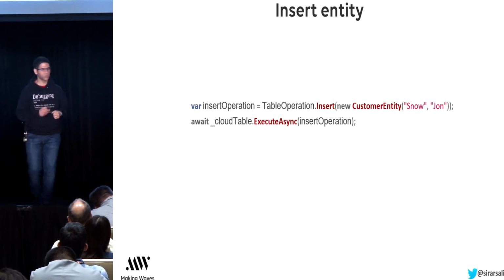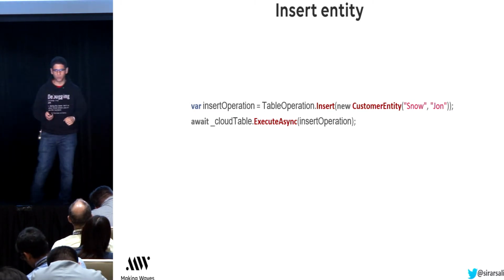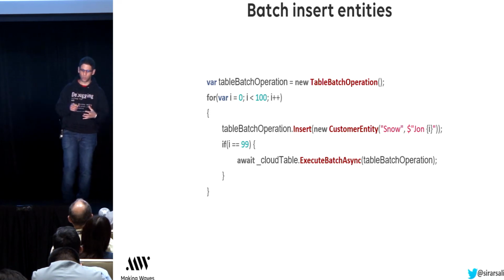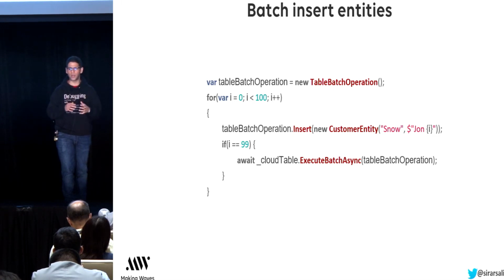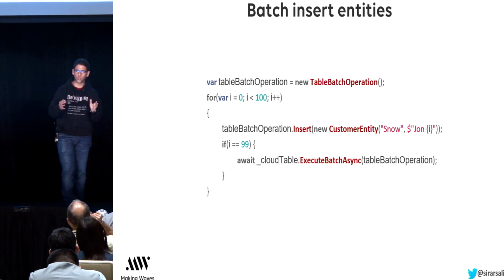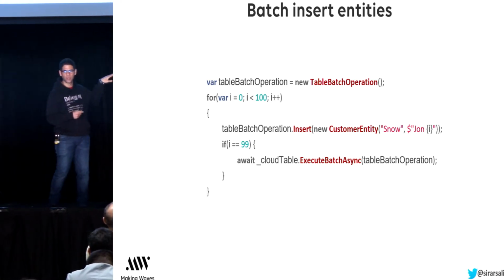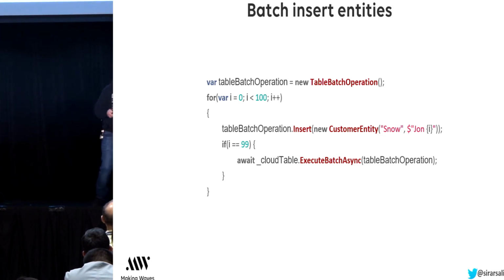Here's how to insert an entity into the table. You use the table operation object, and then you use insert, create a new entity, and then you execute the operation. Here is how to insert a batch of entities, because you want to do that. If you want to store lots of entities at the same time, you should use the table batch operation, because that's much more efficient than inserting singular entities. So use this batch operation object, and here you insert 100 entities at the same time. This is why I'm showing you this loop that has 100 entities, because the maximum is 100 when you want to insert a batch of entities.